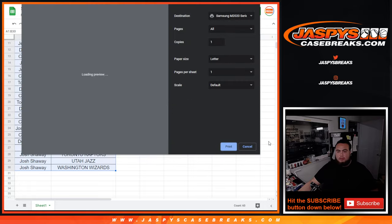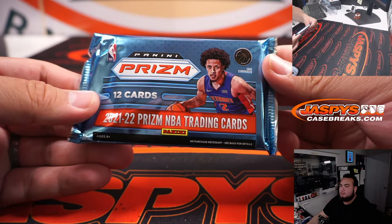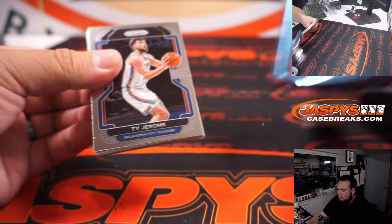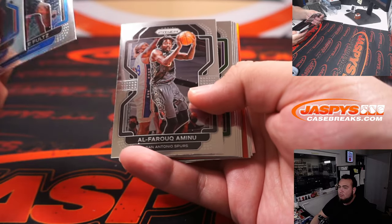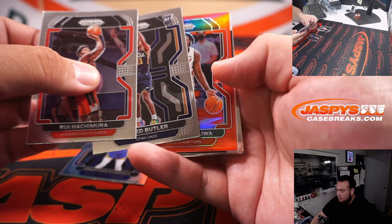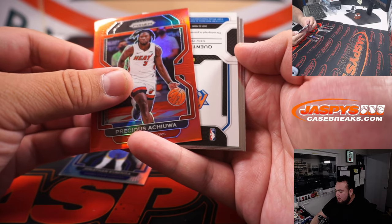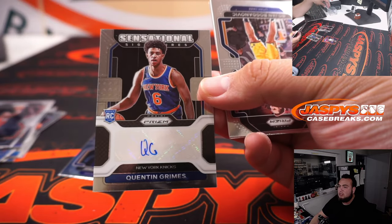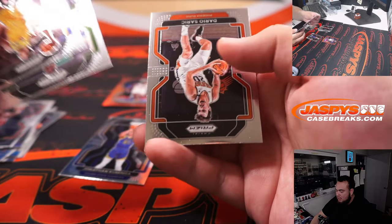Alright, sweet. Let's do the quick pack break. Kuminga rookie. We have a Precious Achiuwa in our first auto, I think, out of the box. And it's Quentin Grimes, Sensational Signatures rookie, for the Knicks, going to Todd.